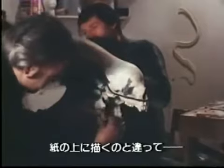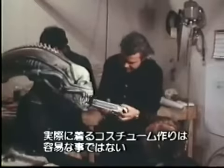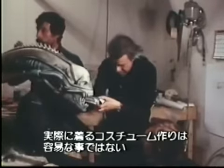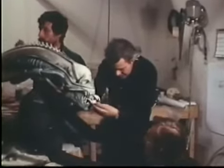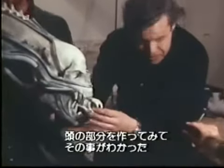It's a lot easier to put down a fantasy in a painting than to translate such a creation into a costume that can be worn by a man. We realized this while constructing the alien's head.